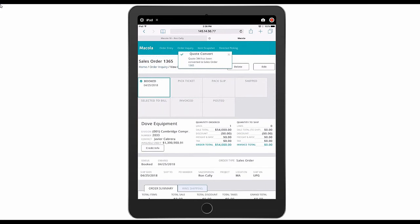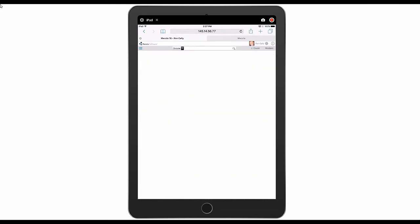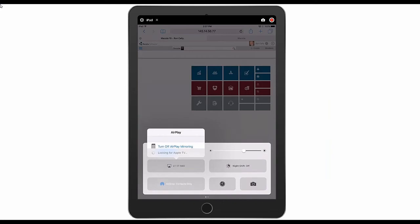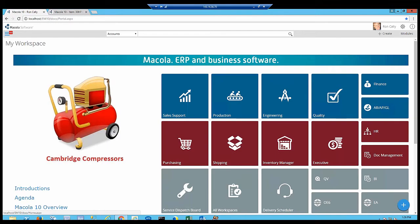I'm kind of done with the mobile process here with my iPad with him, so I'm going to step out of this, go back to my regular Macola screen, and we'll see if I can't get this to go back to Macola. Hardest part about working with these things is being able to get them to display on a WebEx meeting like this. So I'm done with Javier. The order got placed, and I know that my team in the office will start taking care of it from there. And what I'd like to do is take a look at what other things I have to do today.